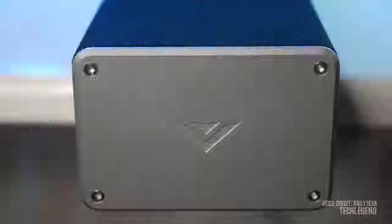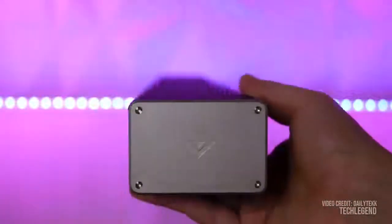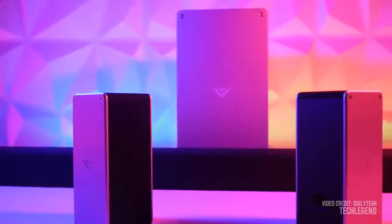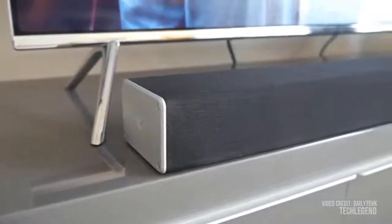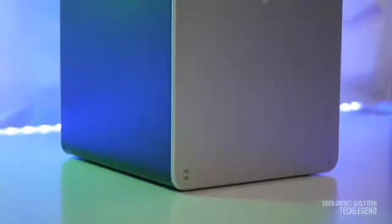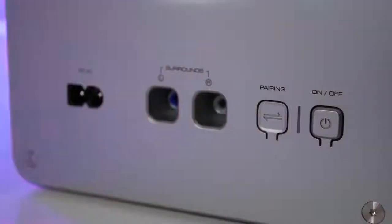The VIZIO SB3651 offers excellent performance for an ultra-budget sound bar, with great movie sound and toe-tapping music playback. The soundbar offers a decent selection of inputs including Bluetooth and will decode both Dolby and DTS. The soundbar and wireless sub feature an excellent build quality and seamless setup.